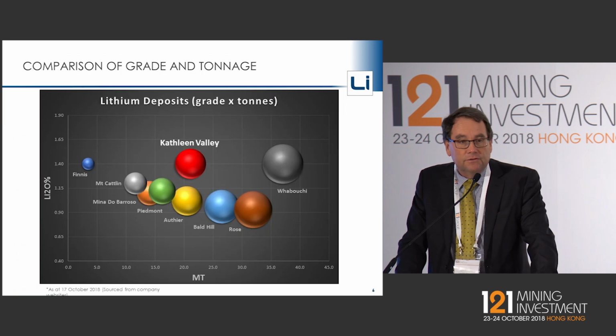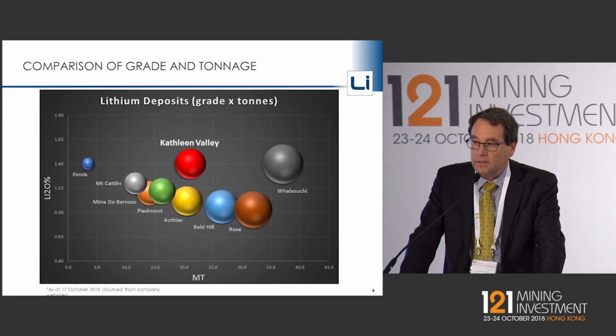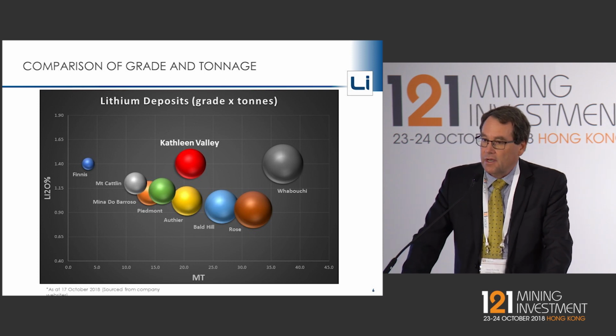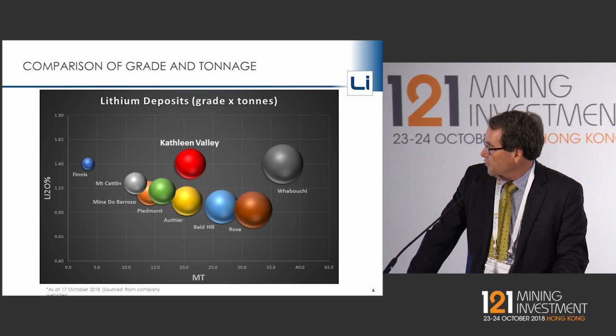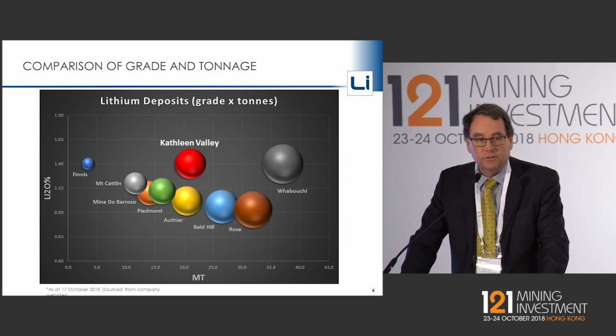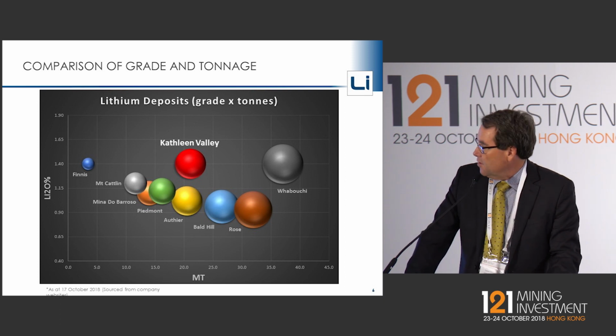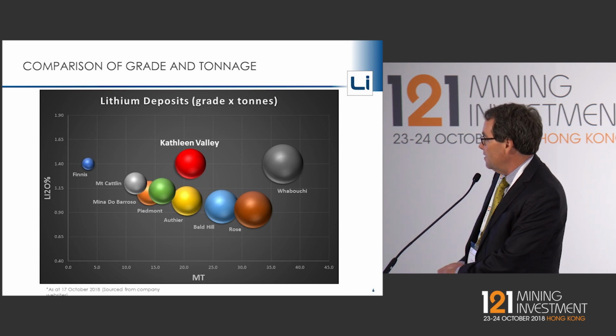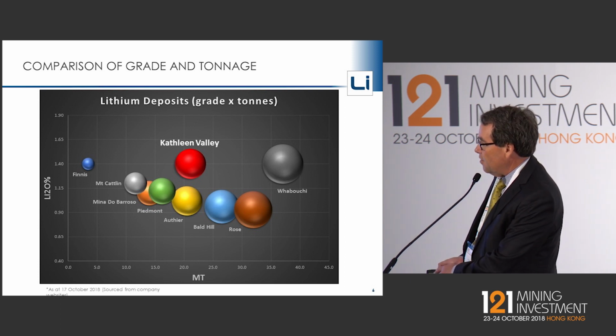The other standout feature of Kathryn Valley is the lithium grade. This chart just compares us with a number of our peers. And you can see the grade of 1.4% lithium is head and shoulders above most of them, which I'd like to point out does include a number of operating mines in Western Australia. Mount Catlin, owned and operated by Galaxy, and Bald Hill, which is owned and operated by Tawana and Alliance.